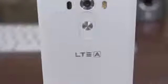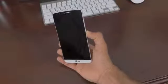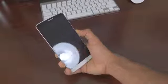two, but the LG G3 shipped early summer of 2014 with the first Quad HD display and a design that was favored by many because of a lack of large bezels. So now it's been a year and it's time to take a look back at the LG G3 and see how it fares in 2015.